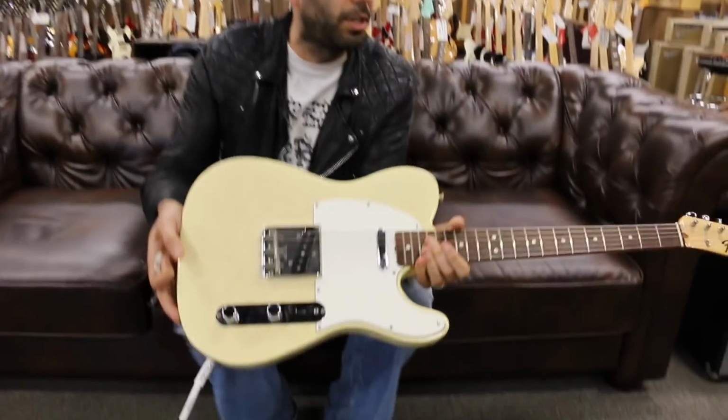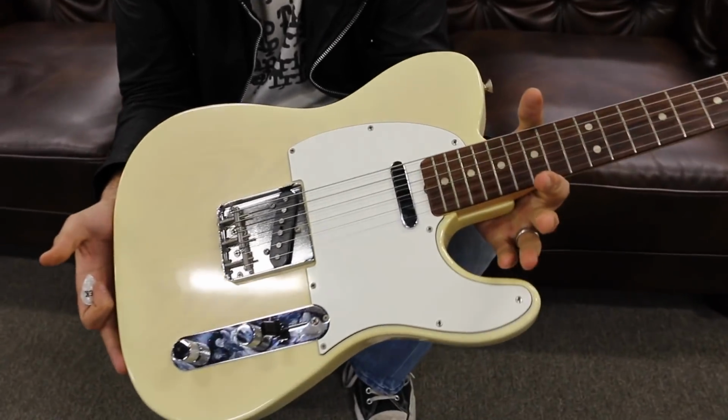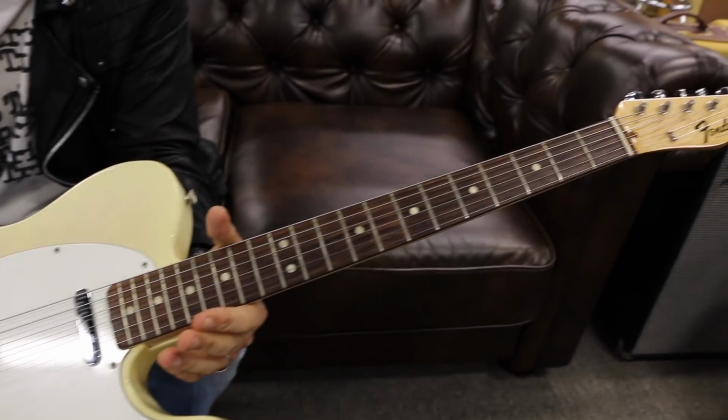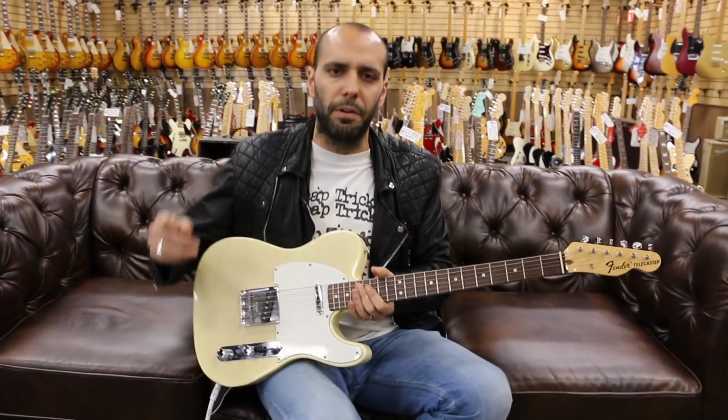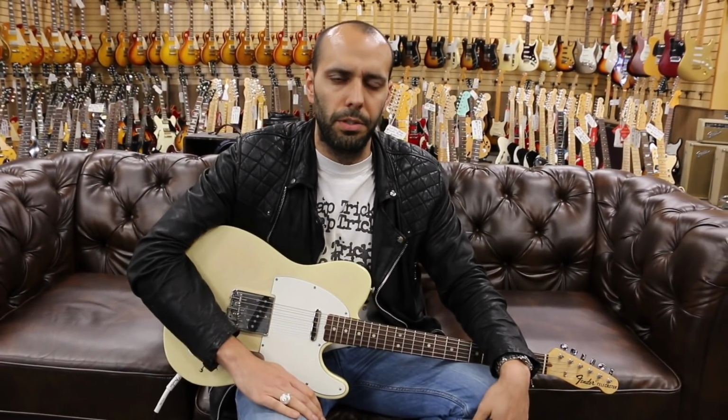From 1972, original Fender Telecaster, see-through blonde on ash, rosewood fingerboard, three-ply white guard, original case, just as clean as you could possibly want. There is your Tele Tuesday for this week.